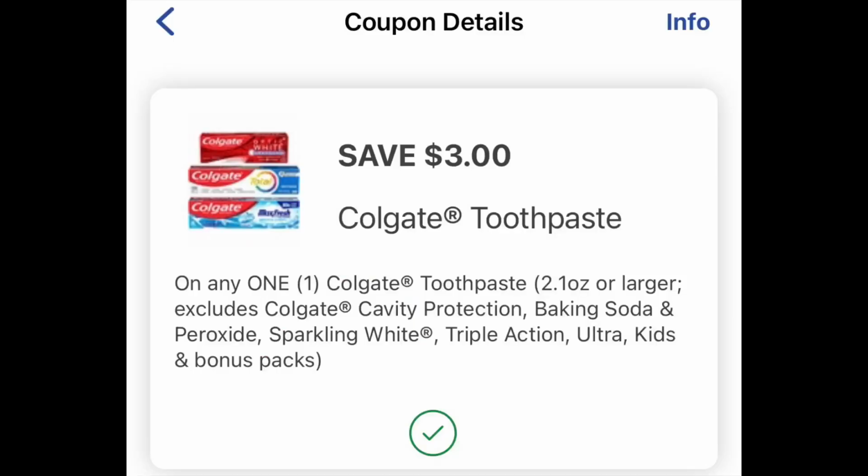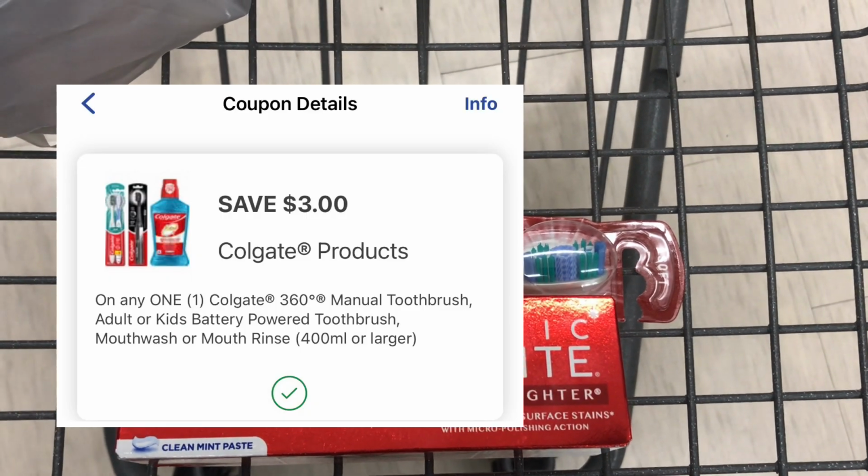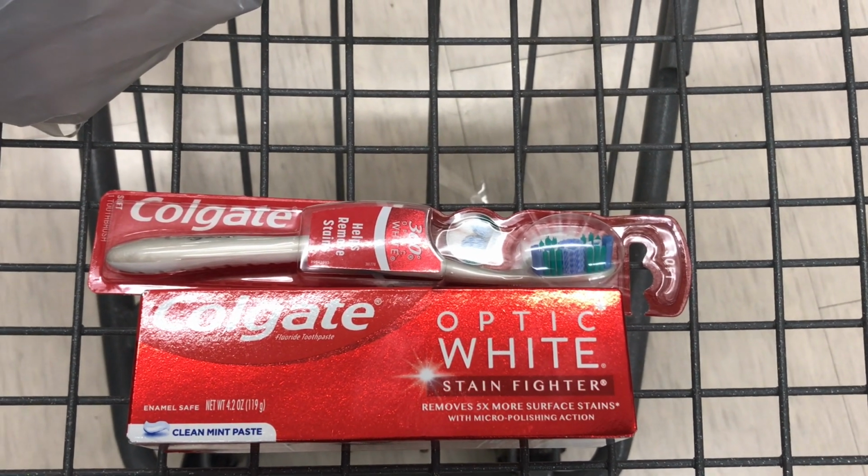There is a $3 coupon in our app that is attaching to the Colgate toothpaste and also a $3 for the toothbrush. That will drop it down to $3. I'll pay that and get $3 register reward back, making both items free.